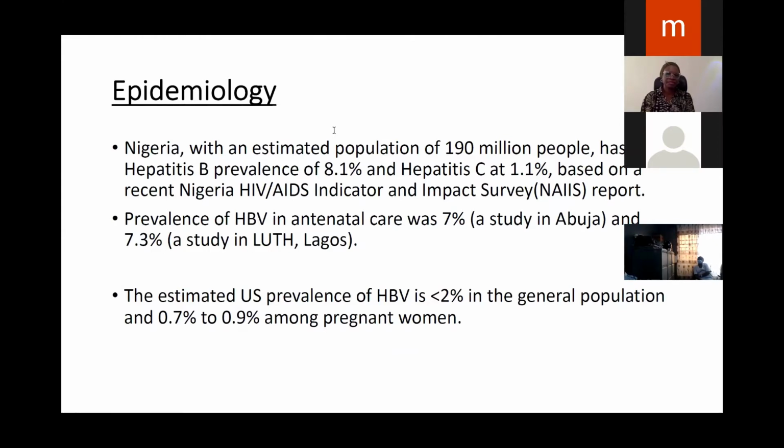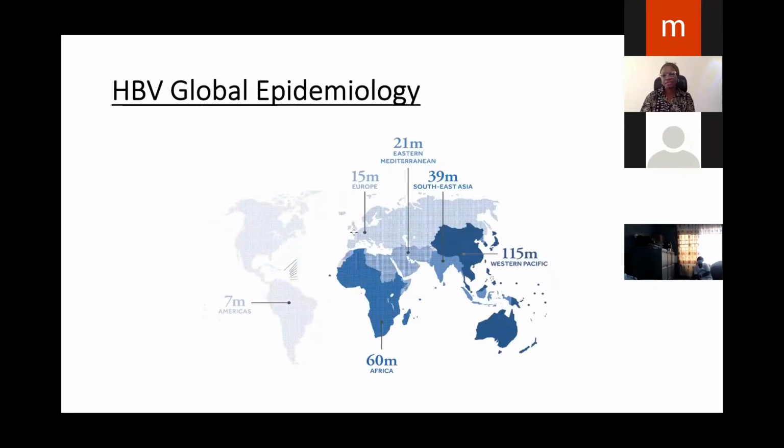Studies of local prevalence in Nigeria found that for hepatitis B virus in pregnant women, a study in Abuja found about 7%, while in Lagos, a study at LUTH found a similar pattern, about 7.3%. So you can see that we have a national prevalence of about 8.1%, and about 7.3% even in pregnant women. In America, the prevalence is about 2% of the general population, and 0.7 to 0.9% amongst pregnant women. So you can see that it's not as common in some developed countries as we have here.